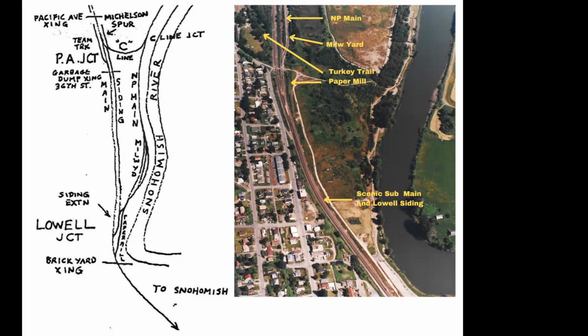And at this time, the Turkey Trail was being used primarily by the local freight that operated, we called it the Gold Bar Turn. The Gold Bar Turn on Mondays, Wednesdays, and Fridays went down to Richmond Beach, which is just north of Seattle, to service an asphalt facility down there. And then on Tuesdays and Thursdays, they went to Monroe, basically to take care of the feed mill there. And it did the interchange at Snohomish with the short line railroad that was running the Woodinville sub at that time.